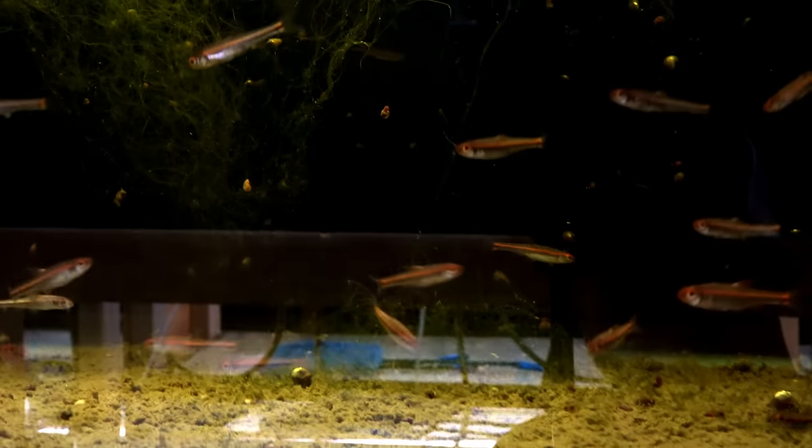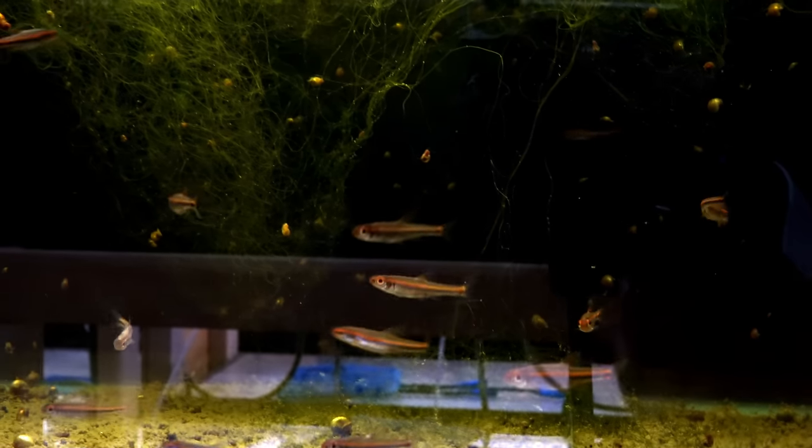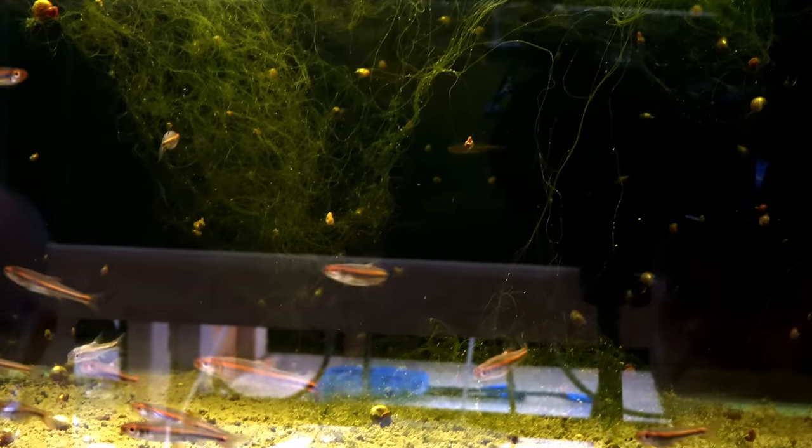So these are what rainbow shiners look like when they're small. You can see the difference, right? Not colored up or anything yet, but they will. Got to be patient with this fish. They'll get there. The one fish that grows slower than rainbows, in my opinion.